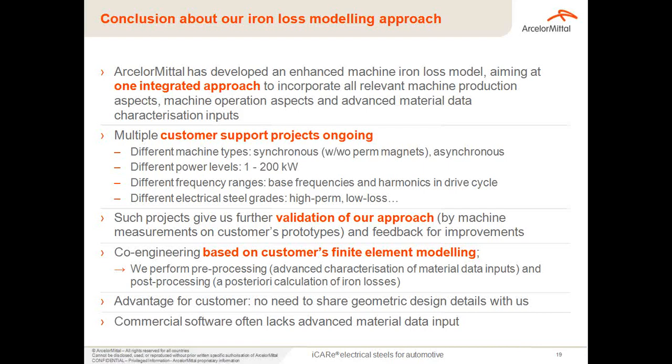In the projects we have had with customers, we have done it on many different types of machines, both industry and automotive, and we always see that when you use the improved material data, you can in fact reduce the work you need to do on prototypes because the predictions of the calculations are better. And as I said before, we do this in a way that we can provide input data to the customer, that there is a flat file data transfer between the customer's field calculations and our loss model, so that we don't need to know their design, but still can do the calculations in post-processing and work together on an optimized solution.